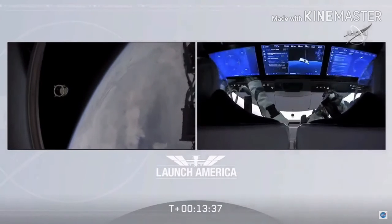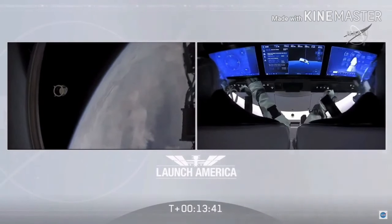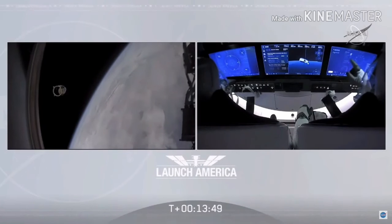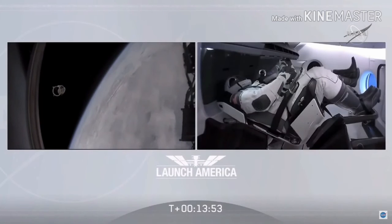All right, so Bob and Doug are in Dragon space. SpaceX, we confirm nominal activation and service section Draco checkouts. Nose cone deploy in progress. Copy all. We're monitoring. The Corps here in Hawthorne giving the crew a heads up.